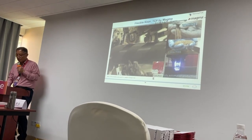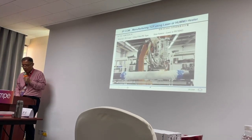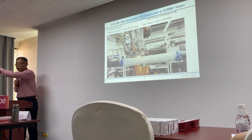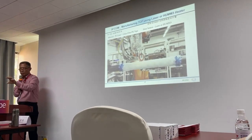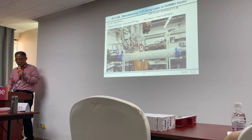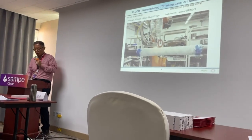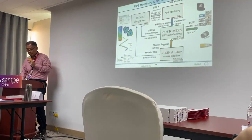TCP flexible riser. And this is also our lab. The only difference is that in our case the robot is moving, because a continuous pipe takes a long space. We just rotate, and the robot arm is moving back and forth. That's the only difference. So using this technology, we developed how to heat it up using the laser, applied to a continuous pipe.